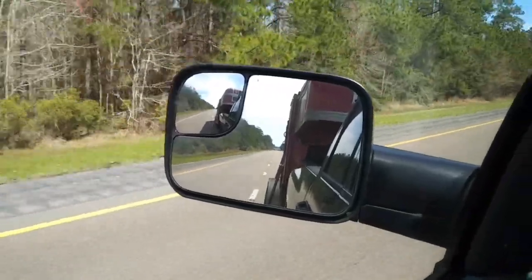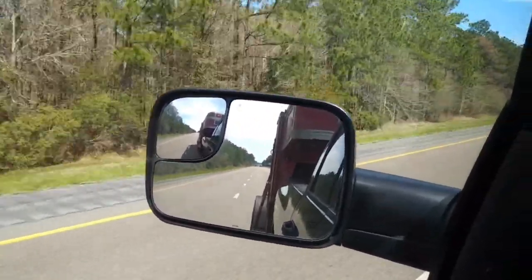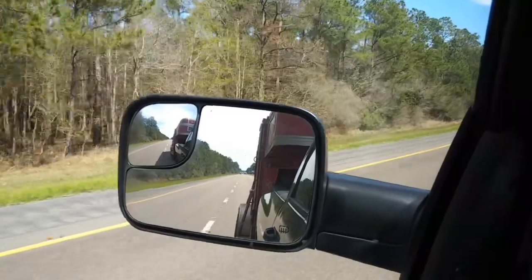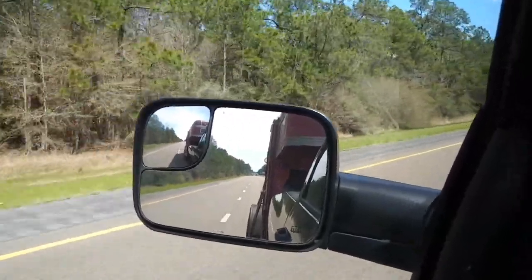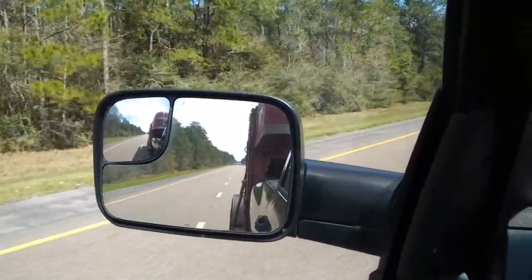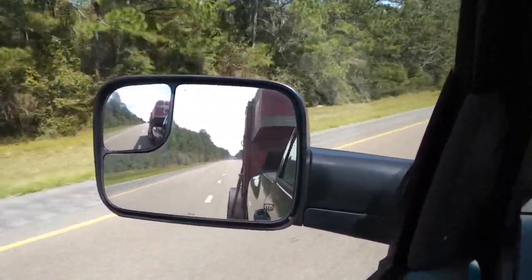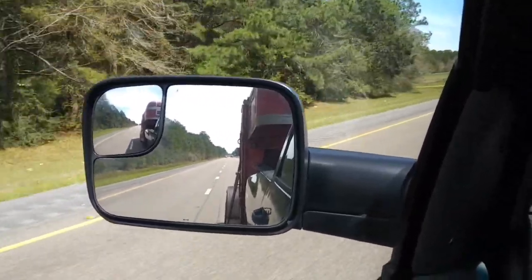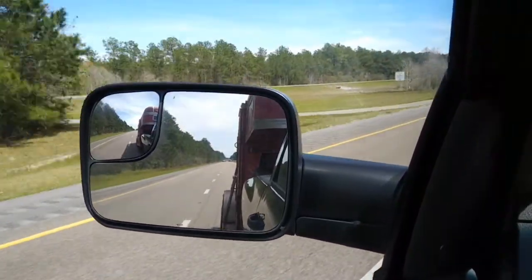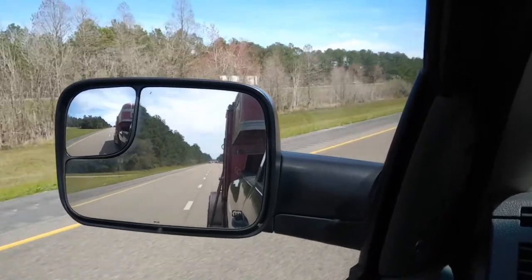Well, here we are cruising on the interstate. Got the trailer back there, doing 70 miles an hour. This is my first time towing with those larger tires, and they're fine. They're doing great, actually. I'm enjoying it so far. The truck is doing quite well. But I'm taking this loop around on the interstate because there's no shoulder. It's a sharp right turn into where my house is.